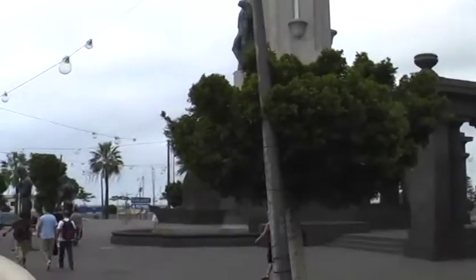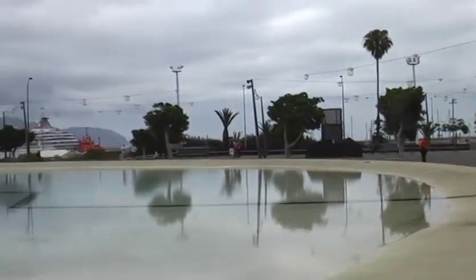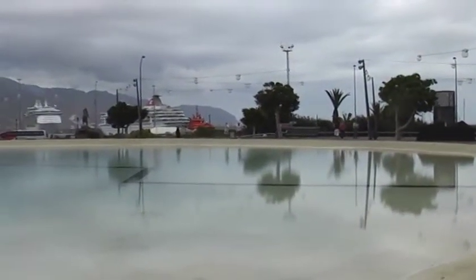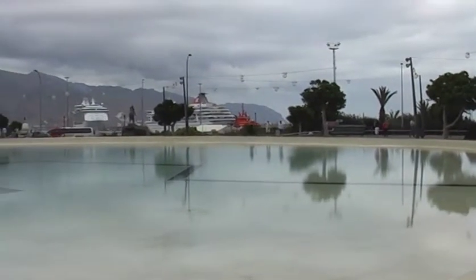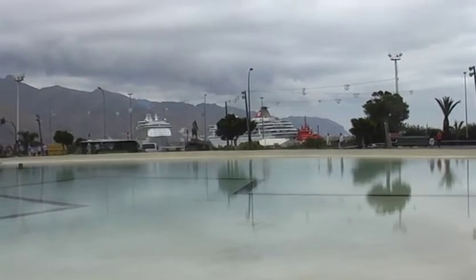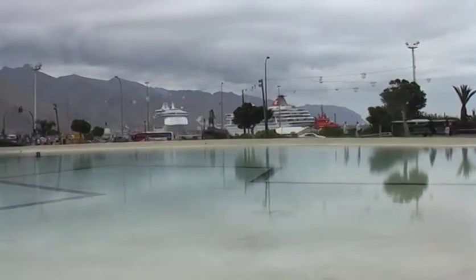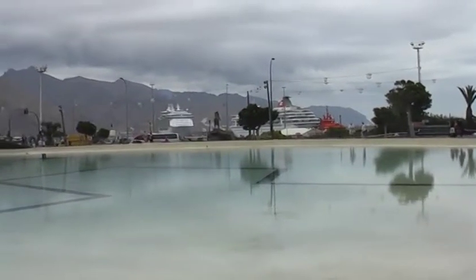The main square here, this square was laid out in 1992, but it's based on 18th and 19th century European style town planning. And that cross is a monument. Monument to the Civil War. The Civil War, wasn't it? Yeah.